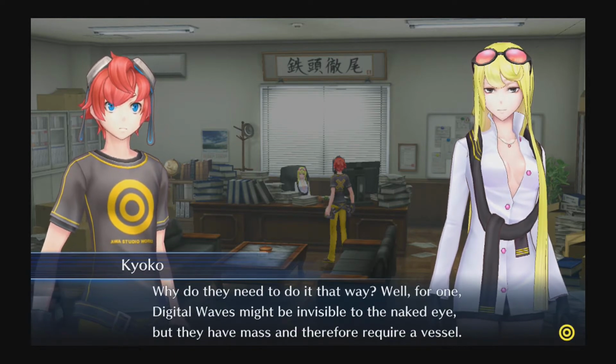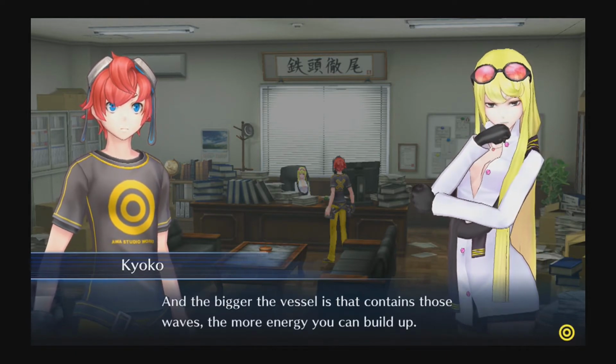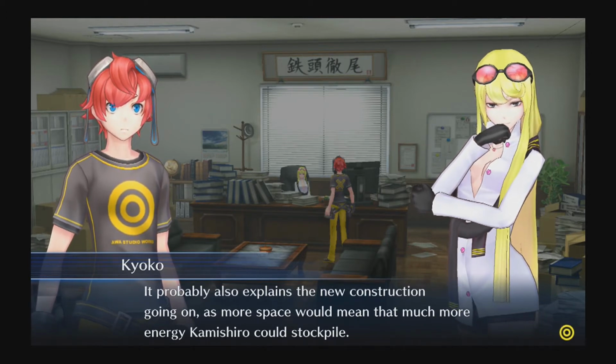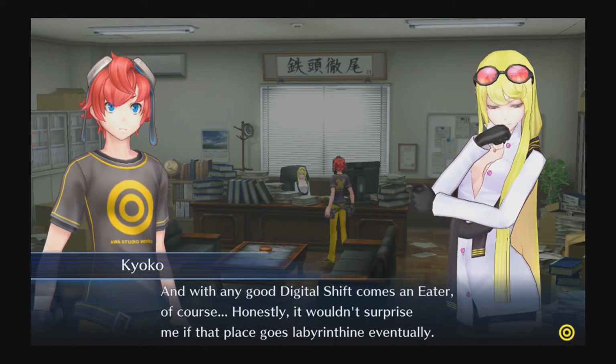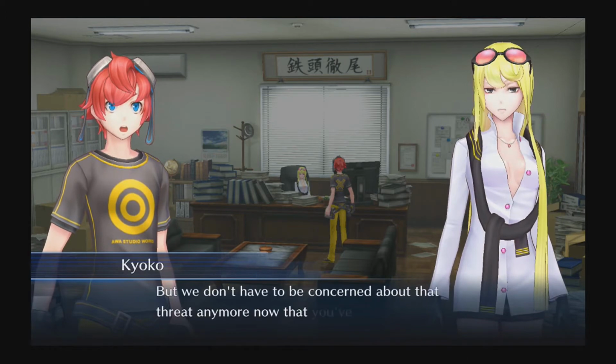Why do they need to do it that way? Well, for one, digital waves might be invisible to the naked eye, but they have mass, and therefore require a vessel. And the bigger the vessel is that contains those waves, the more energy you can build up. It probably also explains the new construction going on, as more space would mean that much more energy Kamishiro could stockpile. That extra energy would then go on to impact the building beyond the facility, hence the digital shift you ran into in the lobby. And with any good digital shift comes an eater, of course. Honestly, it wouldn't surprise me if that place goes labyrinthine eventually. But we don't have to be concerned about that threat anymore now that you've cleaned the joint up.